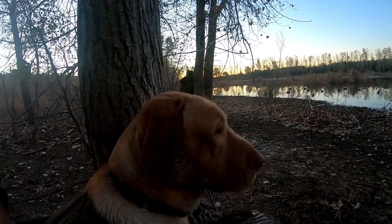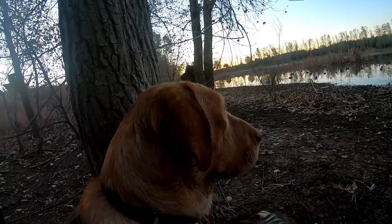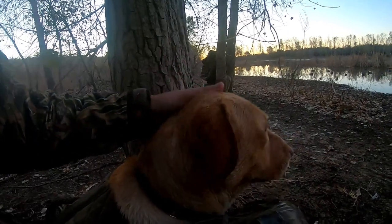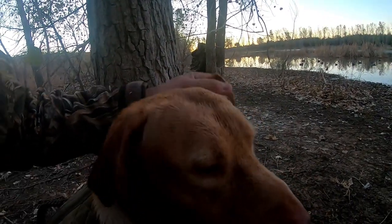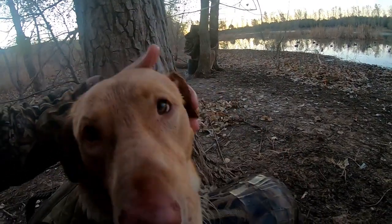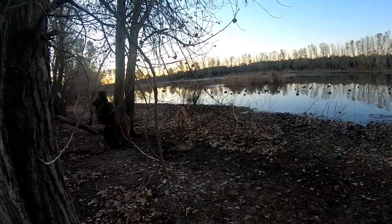This dog, I'm telling you. He is so anxious, he can't even see straight. Calm down, buddy. You've retrieved 3 birds. You're gonna get some more. Chill out. Awesome little pond, though. This pond is a beaut.